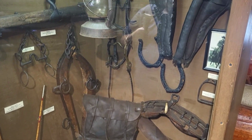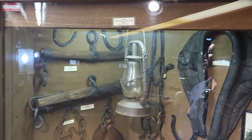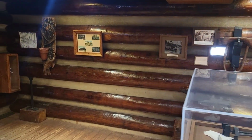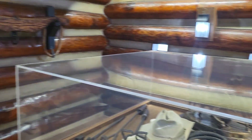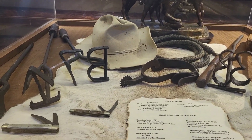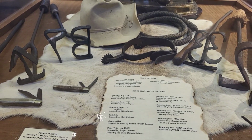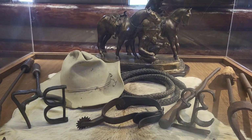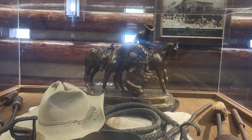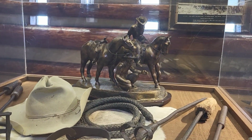You don't notice that as much in real life, I think, but it's easy to see on a video. There's some different branding irons and calfskin cowboy hat, spurs, there's a lasso, and then this sculpture there is called The Tracker, donated by Don Lancaster, who is the sculptor.